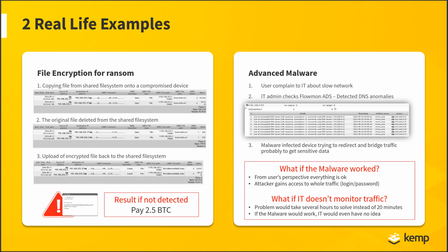When the problem occurs, usually it wouldn't take a couple of minutes to solve it, but it would demand a lot of manpower and a lot of hours to find the problem, probably with some manual troubleshooting, and find the root cause of the problem. And the only way they figured it out was because the user was complaining about the slow network. But what if the slow network was because the computer wasn't designed to handle that amount of traffic going through it?